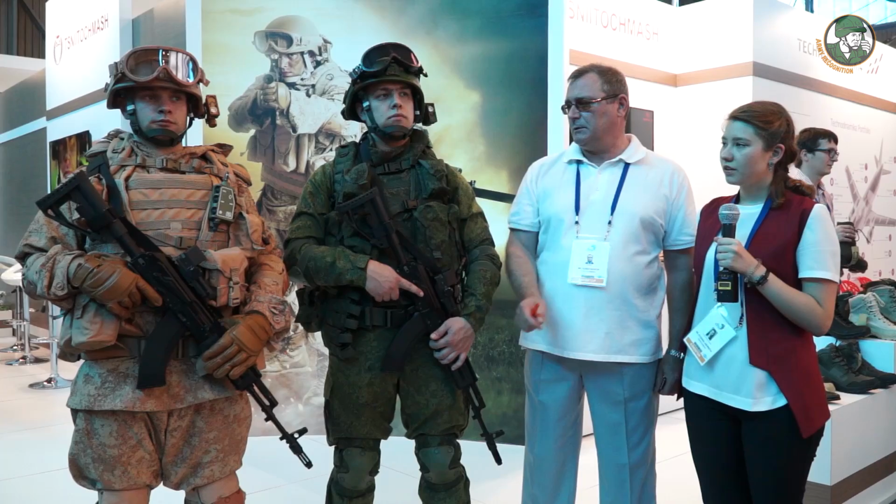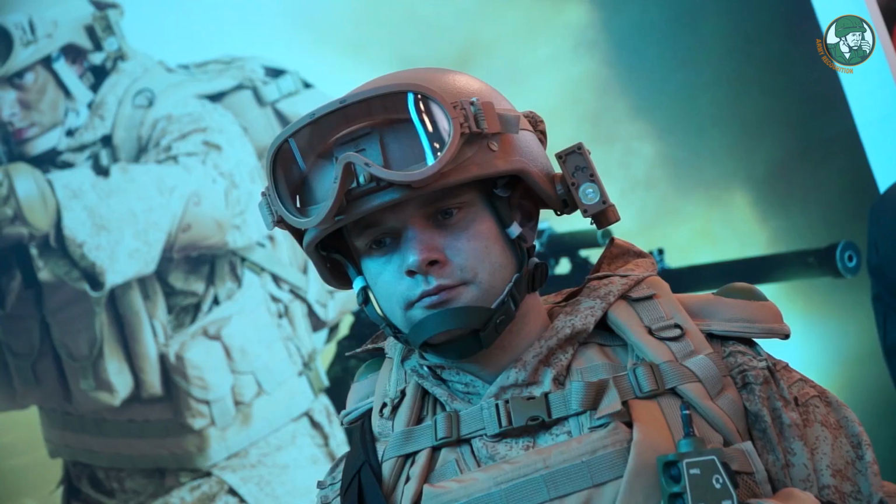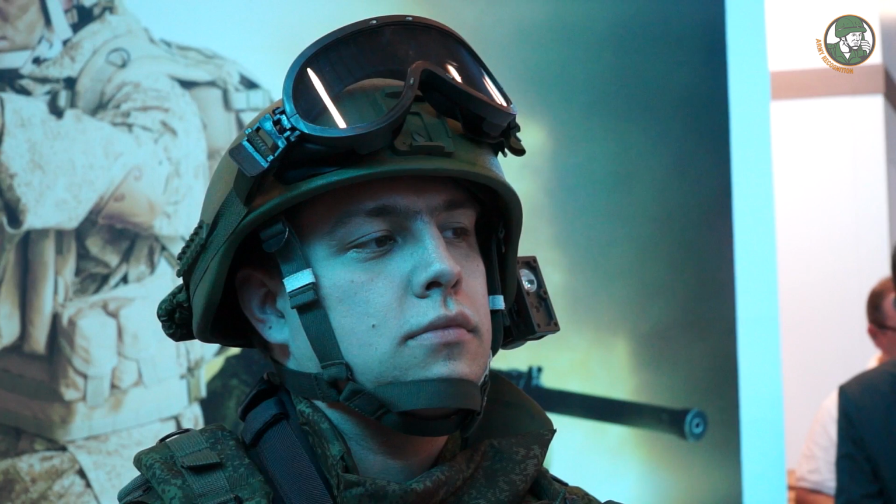This is two variant of combat equipment. This is the general soldier, and this is the soldier for desert conditions. Each of them has a helmet. It provides protection out of fragments, and it has a weight 1 kilogram and 100 grams. The helmet is designed and developed by our company.